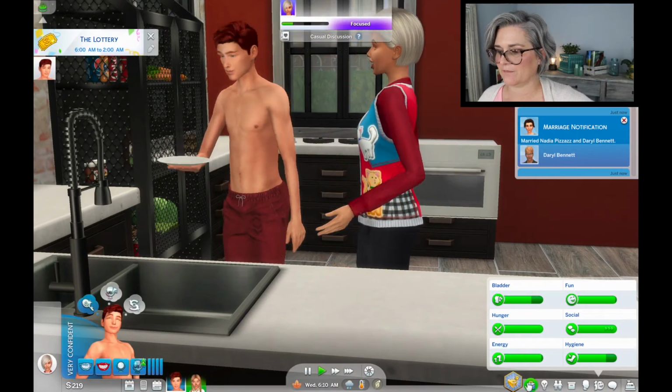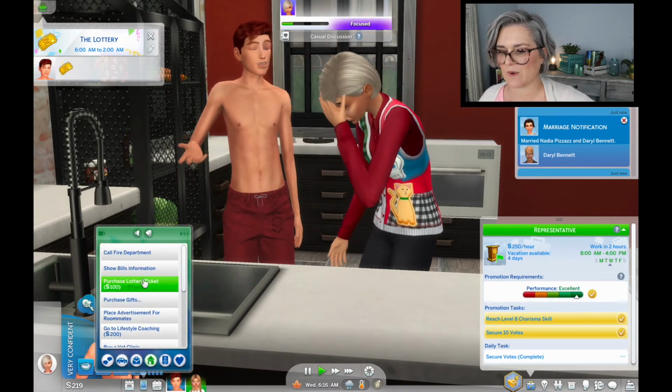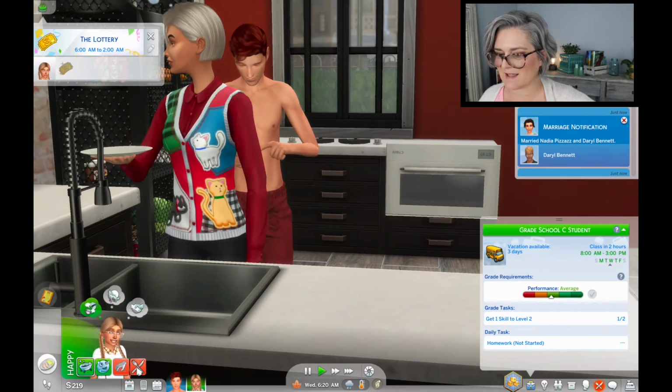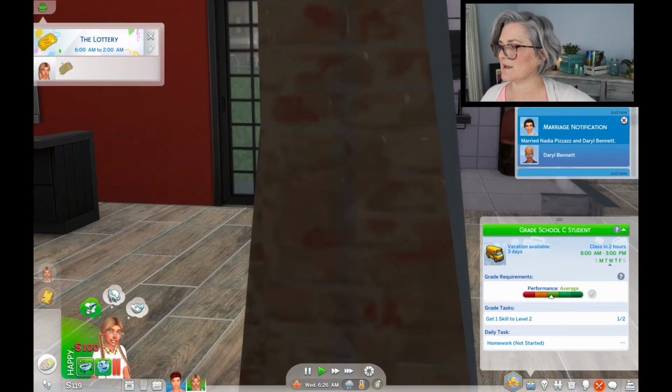Sounds good to me. It's the lottery. Let's go ahead and get a lottery ticket, even though I don't even think that it's a winnable situation. I've never once won the lottery. Oh no, she has dry skin. So let's get some lotion going for our cutie patootie. That is part of that preteen mod.